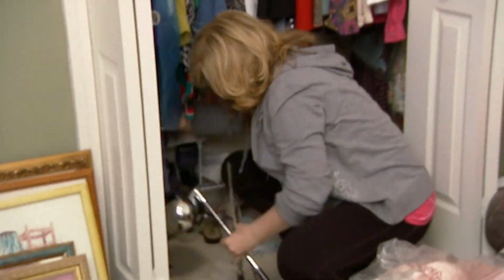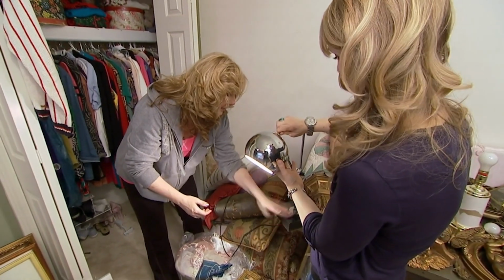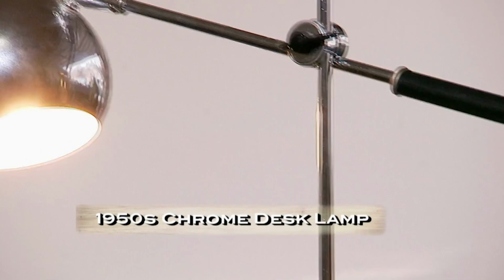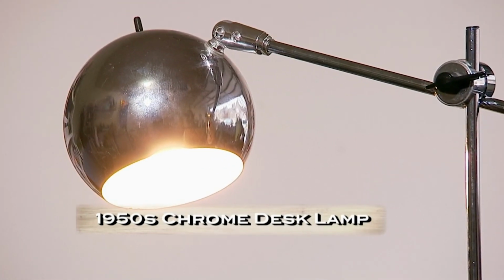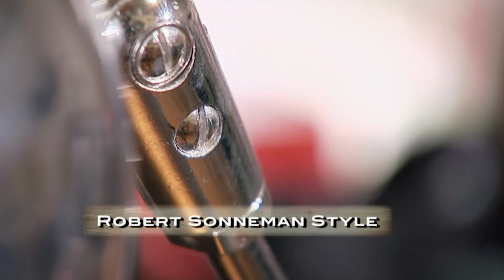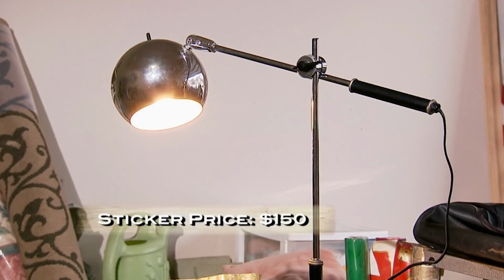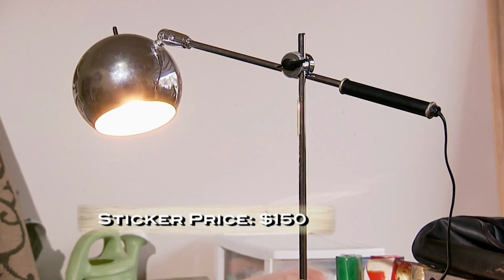Hey, Cari. It's a pretty cool light buried in this closet. Oh, good, it works. Yeah, it's totally 50s though, mid-century. Mid-century fabulousness. Sharon's digging around pays off when she finds a hidden gem, a classic of the mid-century modern design. Known as the bubble lamp, it's modeled after the style of Robert Sonneman, one of the most influential lighting designers of the 20th century. Its retro lines and chrome finish are sure to turn on collectors and make Cari some cash.